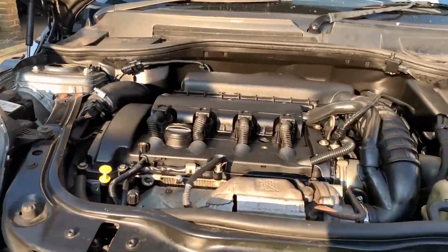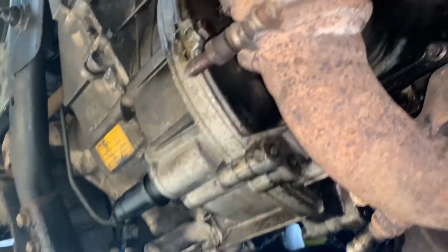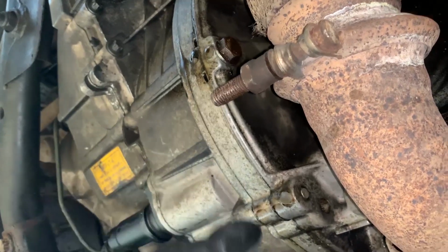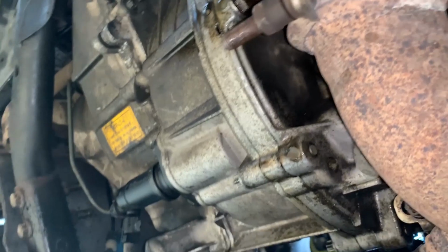One coil pack out. I'm gonna take this screw off here and then this one here. We can probably release this boost pipe and then take that off and then work our way around all these screws around it. So yeah, we'll just time lapse it.